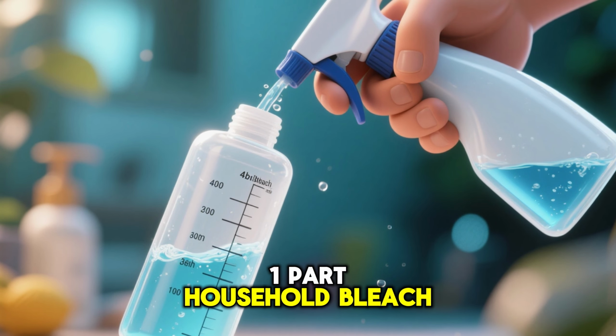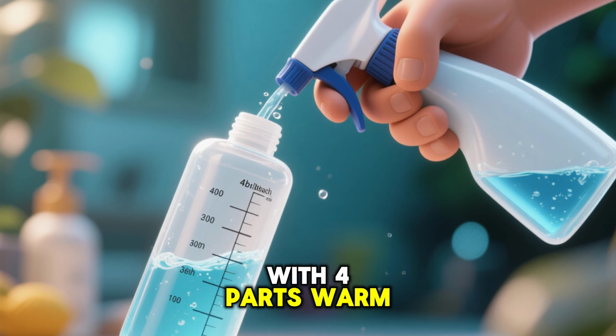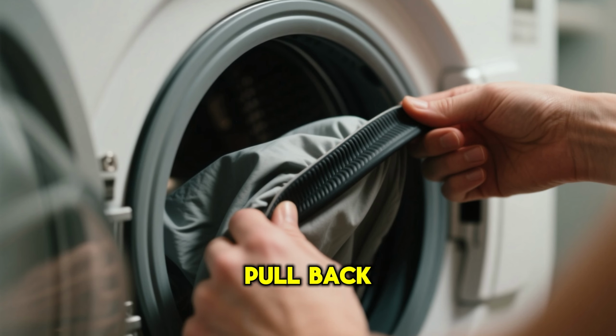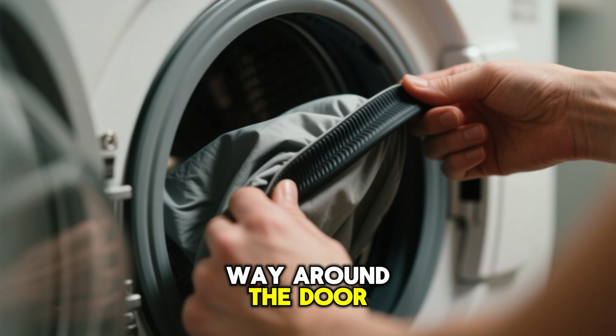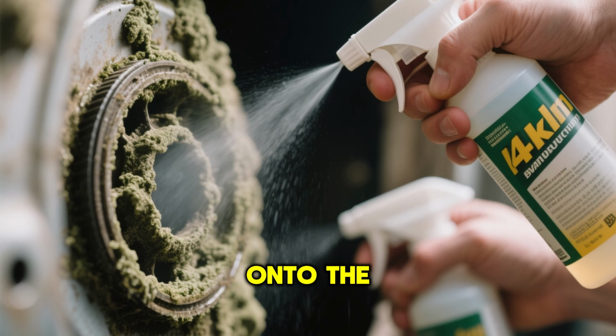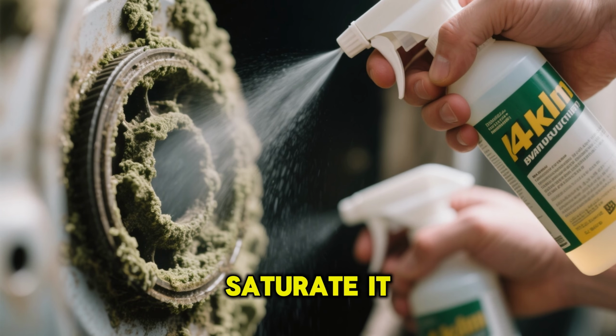Mix 1 part household bleach, like Clorox, with 4 parts warm water in a spray bottle. That's it. No fancy products. Pull back the rubber gasket all the way around the door. You'll see the black mold hiding in the folds. Spray the solution directly onto the mold. Don't just splash it, saturate it.